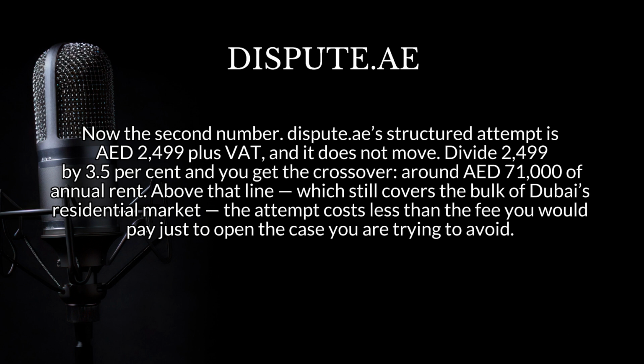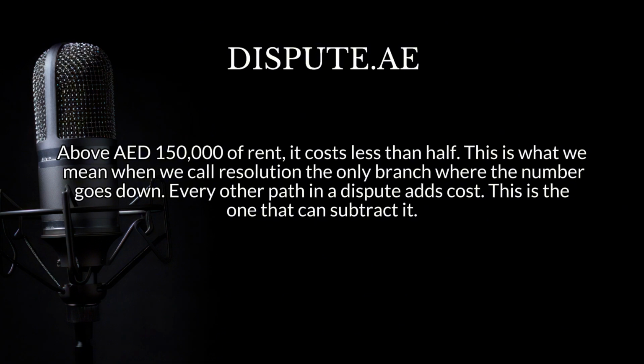Now, the second number. Dispute.a's structured attempt is AED 2,499 plus VAT, and it does not move. Divide 2,499 by 3.5%, and you get the crossover around AED 71,000 of annual rent. Above that line, which still covers the bulk of Dubai's residential market, the attempt costs less than the fee you would pay just to open the case you were trying to avoid. Above 150,000 United Arab Emirates dirhams of rent, it costs less than half. This is what we mean when we call resolution the only branch where the number goes down. Every other path in a dispute adds cost. This is the one that can subtract it.